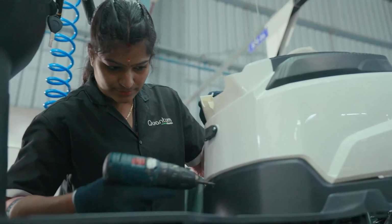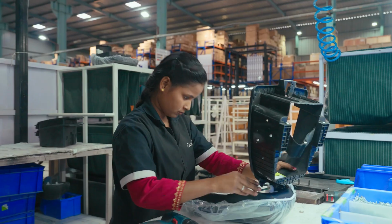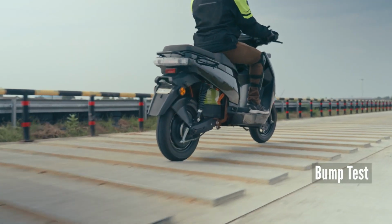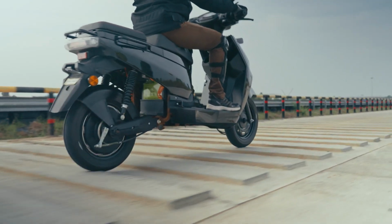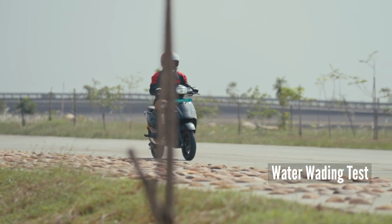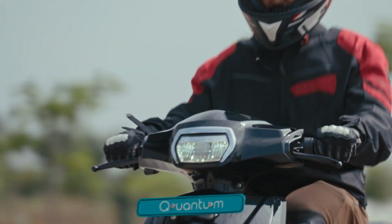Every step of the process adheres to our strict quality standards because we believe our customers deserve nothing less. We subject completed vehicles to rigorous on-road testing to guarantee long-lasting operation across diverse riding conditions.